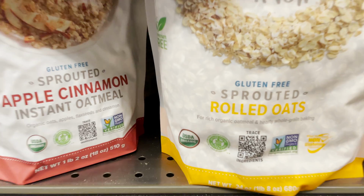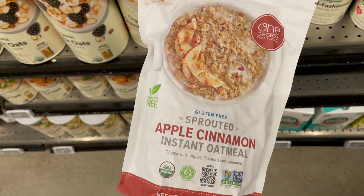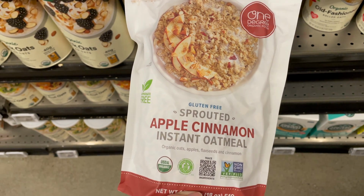One of the things I love to have, always growing up, was oatmeal. Oatmeal can be kind of hard, making sure that the oats are totally clear of any gluten traces, and that's why you want to be looking for the correct labels, like certified gluten-free, and just checking where these ingredients are coming from. This is a good example of an oatmeal I like to use.